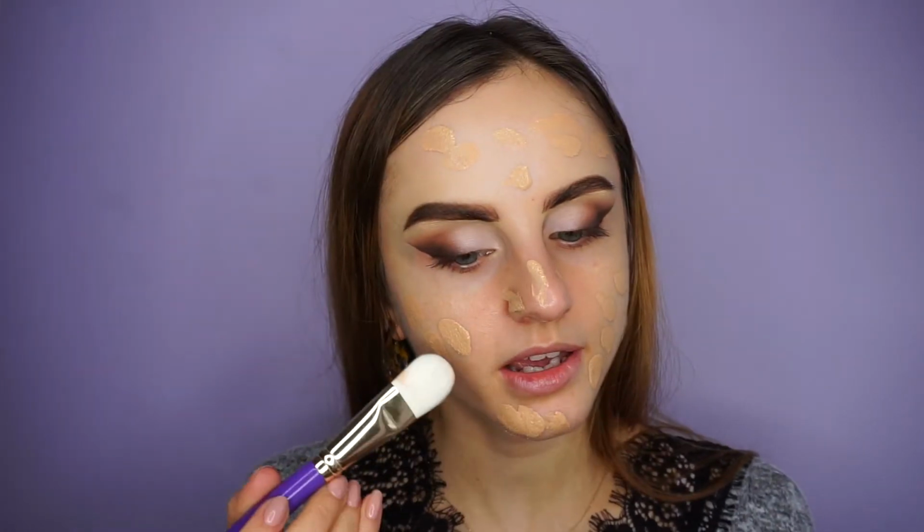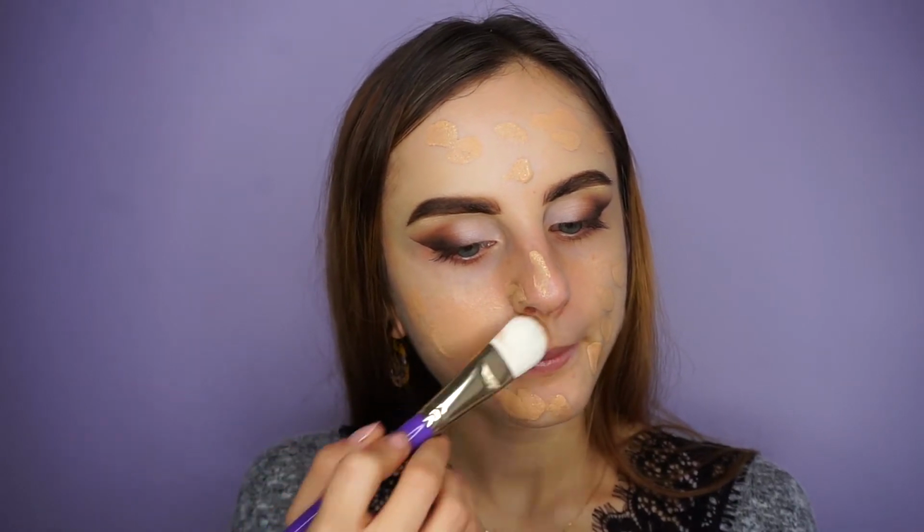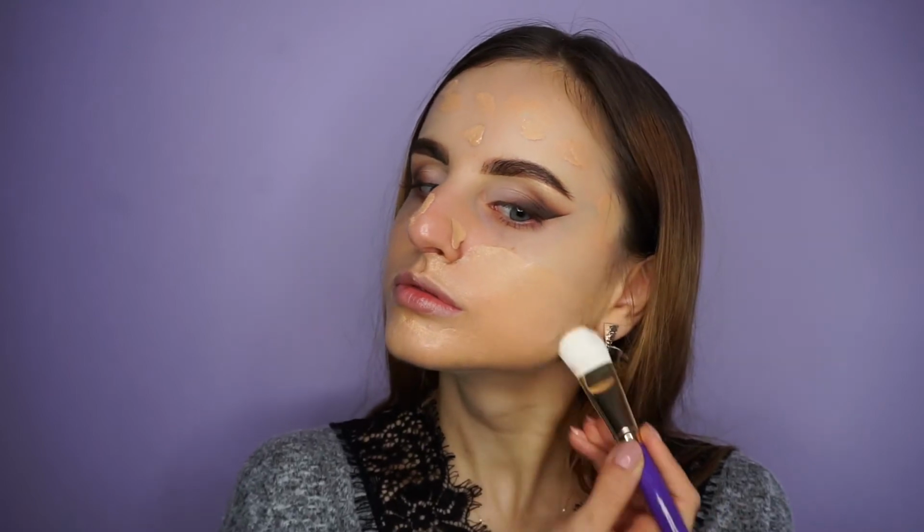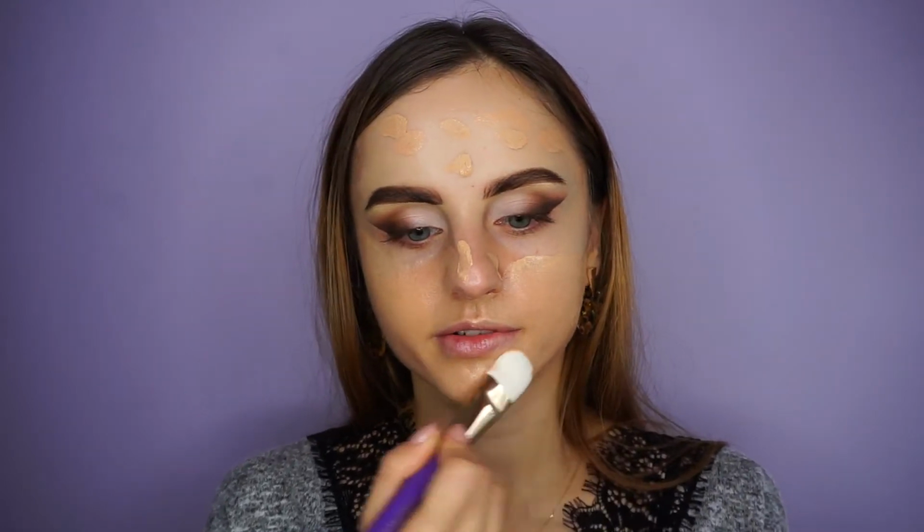So I'm just going to dot the foundation on my face. My sponge is not damp. Okay, so I'm going to use a brush. This is the Juvia's Place 004 Precision Concealer brush. Although this one is clearly a foundation brush, but okay. And from the center of my face, I'm just going to drag it towards the sides. This foundation has a little bit more coverage with the brush.